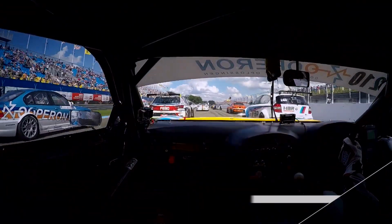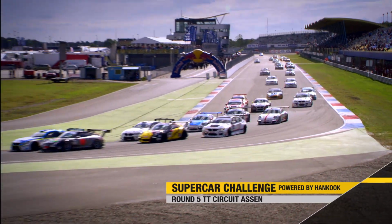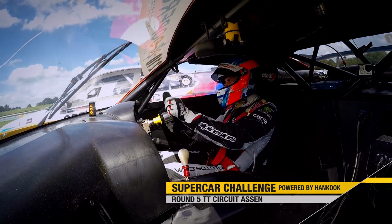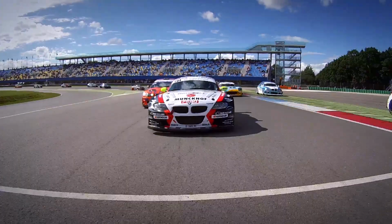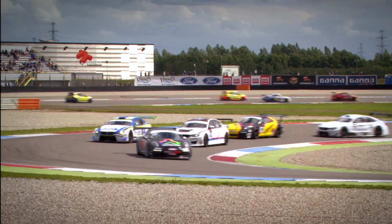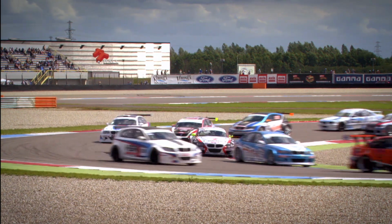Welcome to the Supercar Challenge powered by Hankook, back on Dutch soil for the fifth round of the championship, where it's one of the highlights of the Gamma racing days at Assen. This event brings in huge numbers of fans as well as lots of cars and drivers, all of which adds up to a great spectacle.